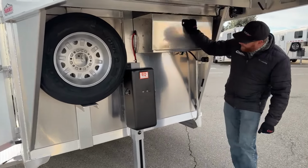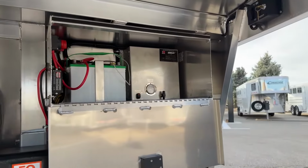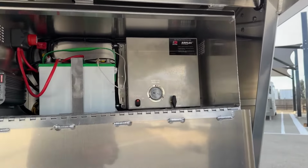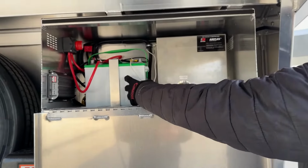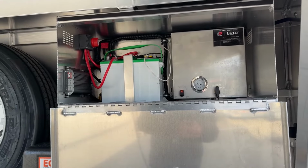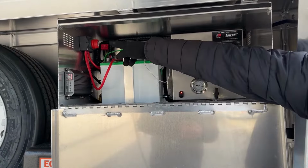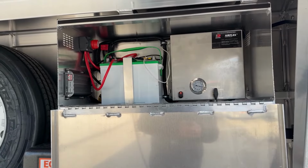With it, you're going to get the aluminum battery box, 12-volt battery. This box is also going to house a couple other items. So first and foremost, there's your battery. There's your battery disconnect. That comes standard with it. So when you go to park this trailer, it's got a lot of lights on it. So if you leave a light on, you can reach up, turn that guy off. It'll kill all power, saving your battery.